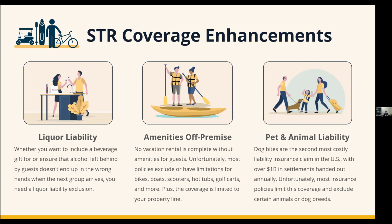And then animal and pet liability is a growing sector. AirDNA has data showing that being a pet-friendly property, you can maximize your occupancy and your average daily rate. But that comes with the possibility of the guest's dog biting somebody in the community. You want to make sure that you're protected for that. Are you liable for the guest's dog biting somebody? I believe no. But the problem is that attorneys cost a lot of money, and you want to make sure your liability protection doesn't exclude it, because then your liability coverage on your policy pays the attorney fee.